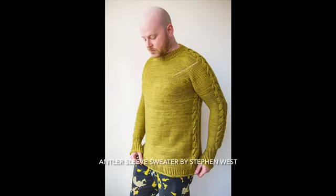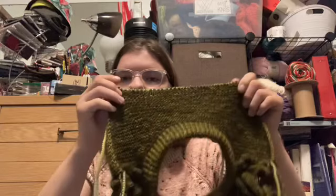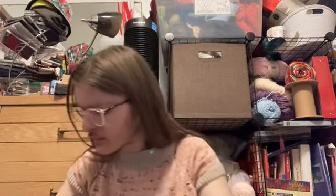Alright. Here is my next WIP. This is the Antler Sleeve sweater by Stephen West. Sorry, waste yarn holding stitches. And if you watched my Shepherd's Harvest video from last year, you might recall this yarn, because this is what I bought at Shepherd's Harvest last year.